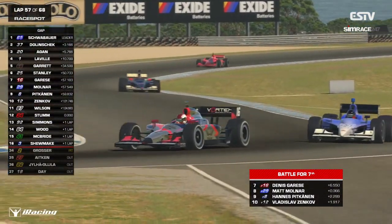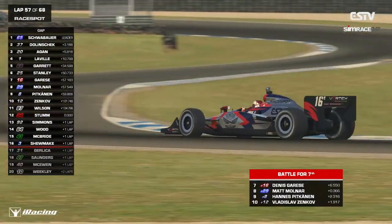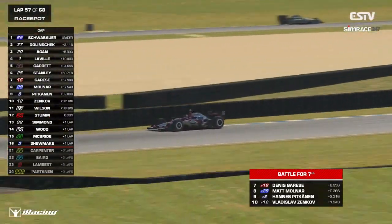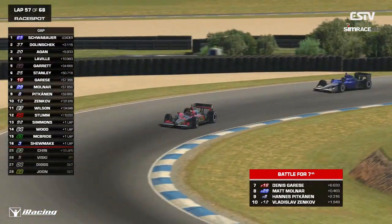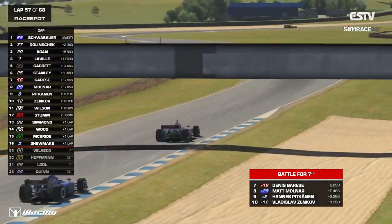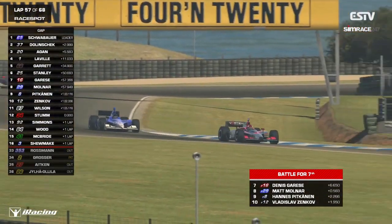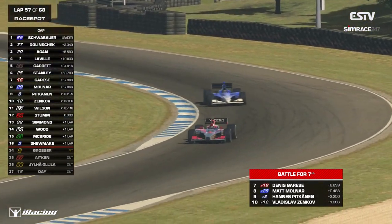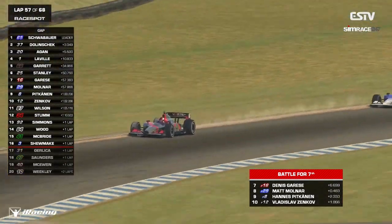Molnar is still keeping nice and close to Greece, trying to find a way through. That number 16 car has been on fire all day long. So has Matt Molnar to be able to recover up to the 8th position as he has over the course of the day. Like you said, 25 spots gained from Molnar from his tail of the grid start coming into today's race, at just half a second now separating 7th and 8th place.